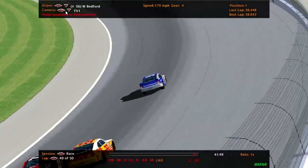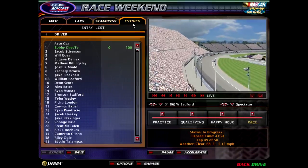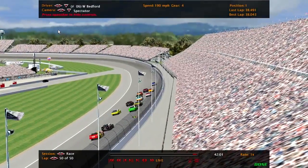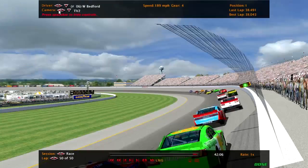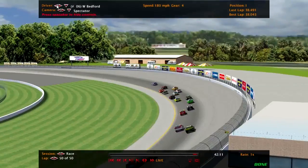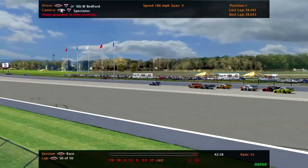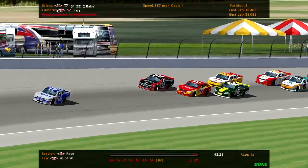So out of turn number 4, the 06 of Bedford. William Bedford, I just want to get that name right. William Bedford takes the white flag here in the Netflix Rookie Cup Series. As he continues to lead, does the 22 have enough time? I don't believe so, especially with the 17 going under him right now. So the downfall for everybody trying to catch Bedford is everybody else wants to get a little piece of it.